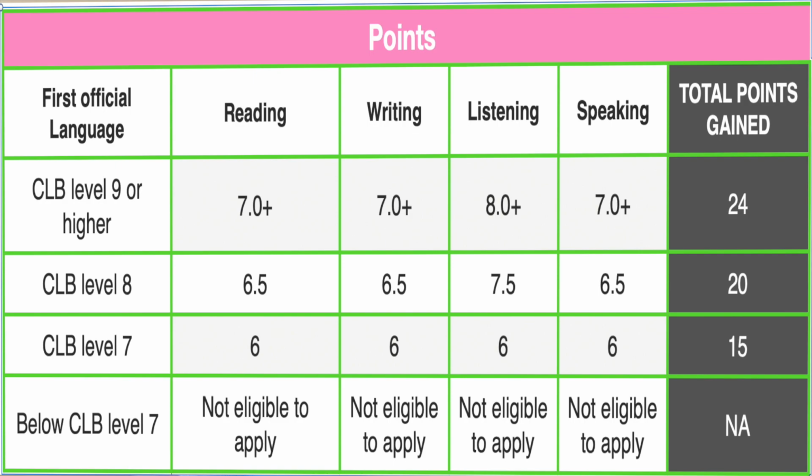Not to confuse you guys, in my case I took IELTS and was able to claim 24 points. Since I don't know French, I got no points for it, basically 0. Had I known French, I would have gotten 4 points extra. I hope you're clear with this part, guys.